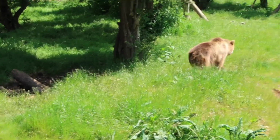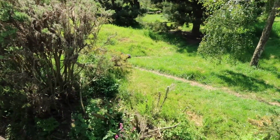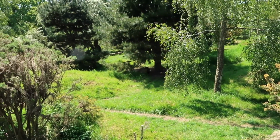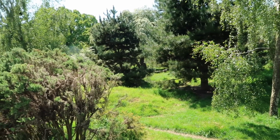I'm saying hello. Here comes Puff out for a run. Puff is a Wolverine. Not part of the Marvel franchise.